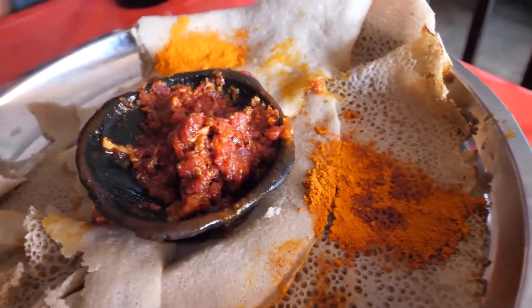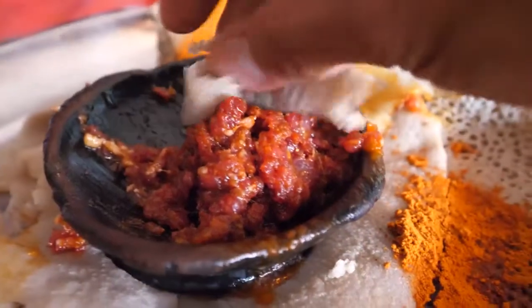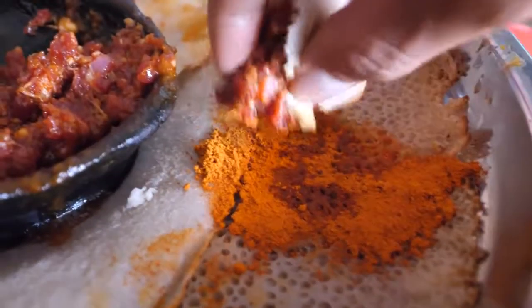It's amazing. And I love it with that chili powder as well, which has almost a little sour, spicy kick to it. It's amazing.